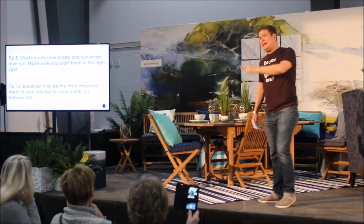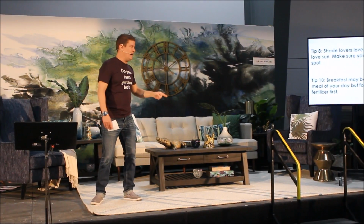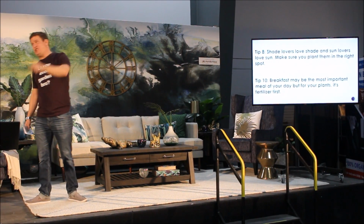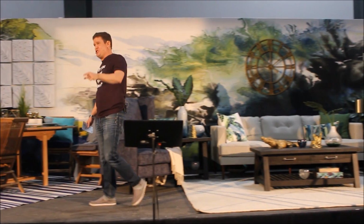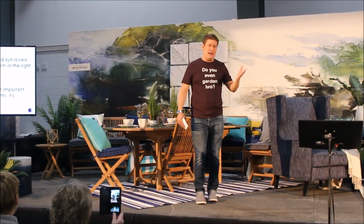Shade lovers love shade and sun lovers love sun. Shade lovers don't love shade. Well, no, shade lovers don't love sun and sun lovers don't love shade. So keep the shade lovers in the shade and keep the sun lovers in the sun. And plant them in the right spot, or you're gonna have unhappy plants and no one wants that.